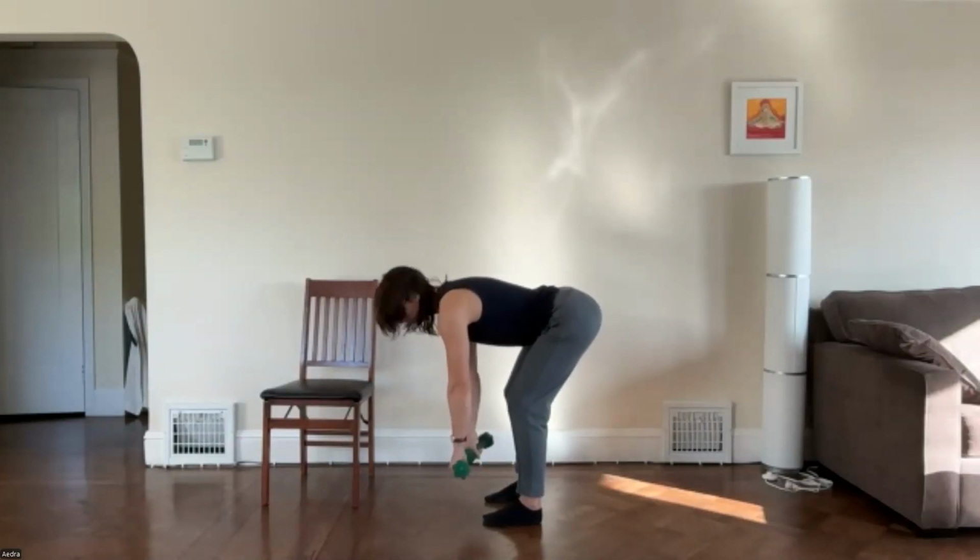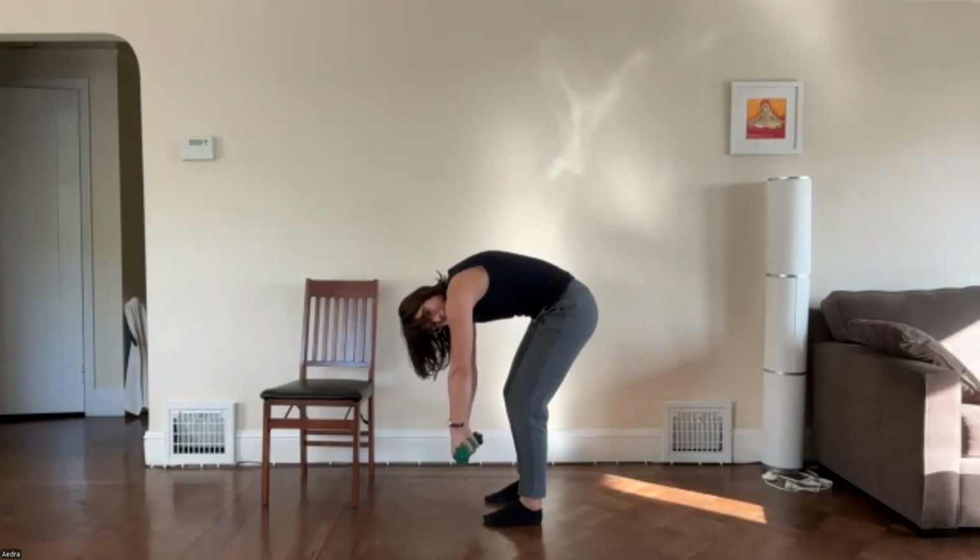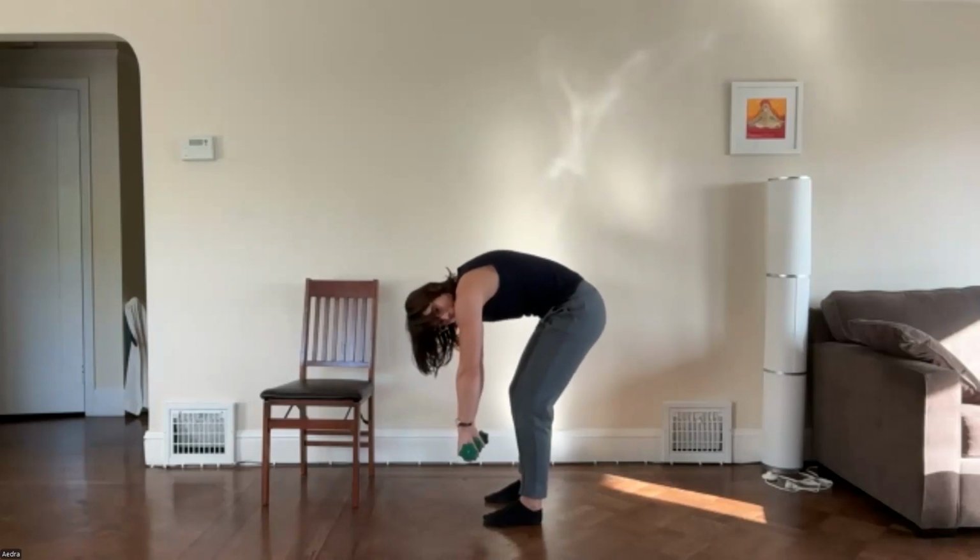So you see where my hands are, they're not actually touching my feet, because if they were to touch my feet, I'd have to round the back. So I'm going to show you what not to do. We are not doing this. We're not curving the spine like a candy cane.